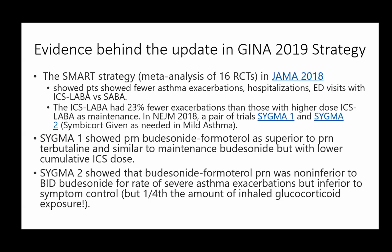So severe exacerbations were about the same in both groups. Patient-perceived symptom control was a little bit worse in the budesonide formoterol PRN group, but the actual severe exacerbations requiring hospitalization and treatment were the same. So it was non-inferior from a severe asthma exacerbation standpoint.